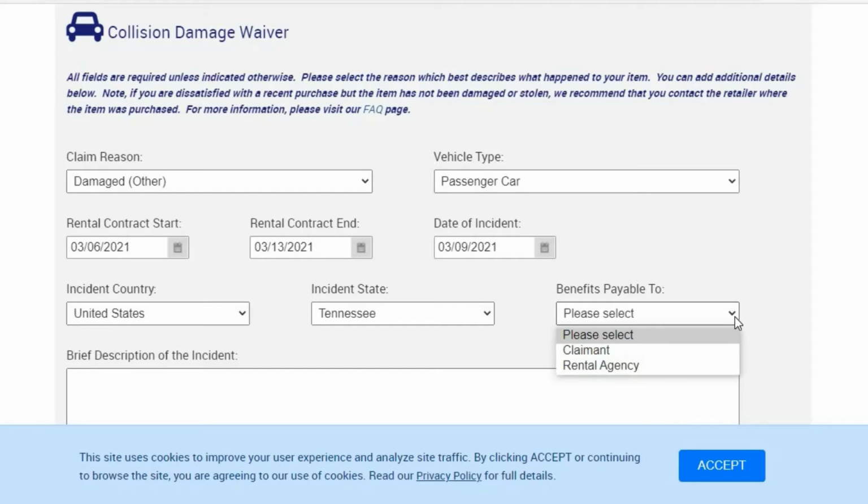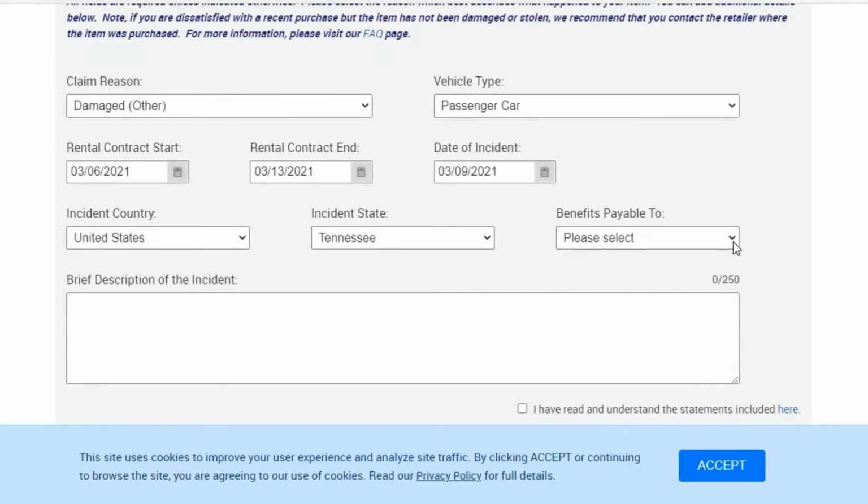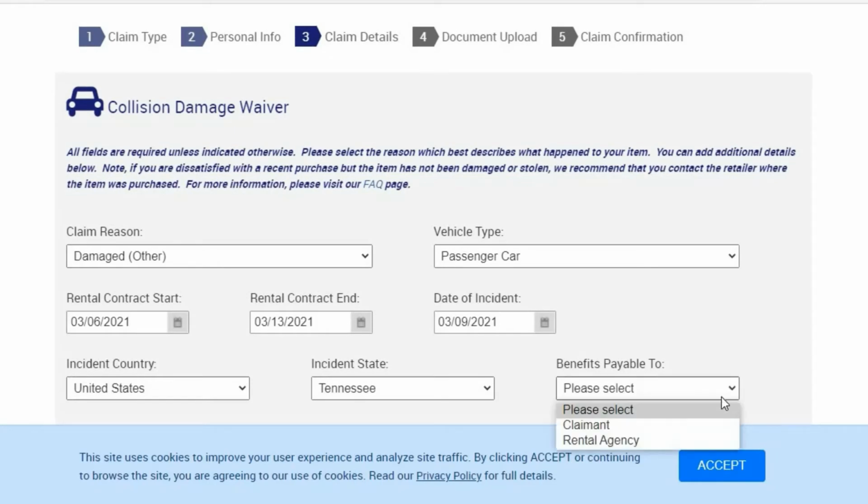Benefits payable to. So this is the part I have to go talk with the rental agent about. So I'm going to pause this here. I'm going to come back and update this later because I have to know how I'm going to do it, because it could be paid to me or the agency. Now check this out. What happens is the agency can elect to wait until the claim is over and get paid, or I can pay out of pocket and be reimbursed. So I'm going to see what they want to do. If they want to go with that notion, then I'll have the agency. Matter of fact, I'm going to take a picture of this and send it to them. I'm going to see if they'll accept this and we'll go from there. So I'm going to pause this video, and when I come back, I'll finish this contract up.